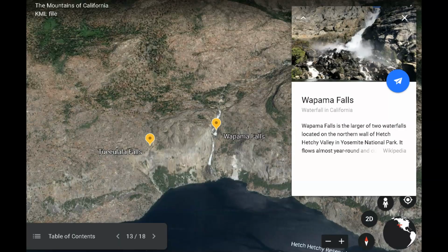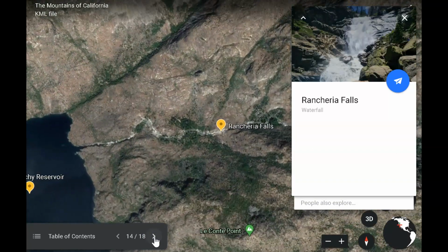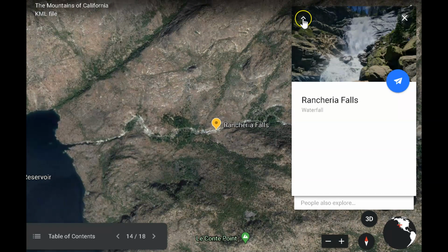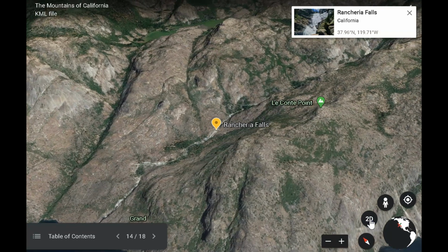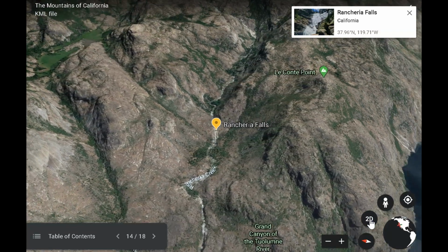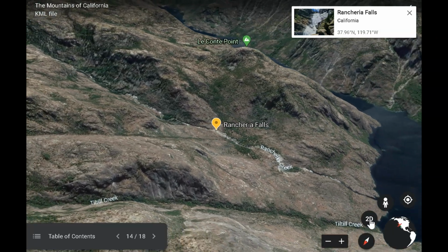Alright, so we are back to the map. So we see Tuolumne Falls and Wapama Falls here, and now we are going to travel to Rancheria Creek, which is also in this vicinity, and we would like to see Rancheria Falls. So here we go. Rancheria Falls. It's a smaller waterfall, but it's also very beautiful. You can also see Rancheria Creek right there.